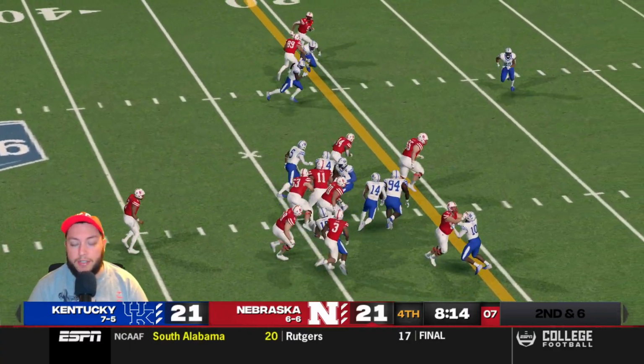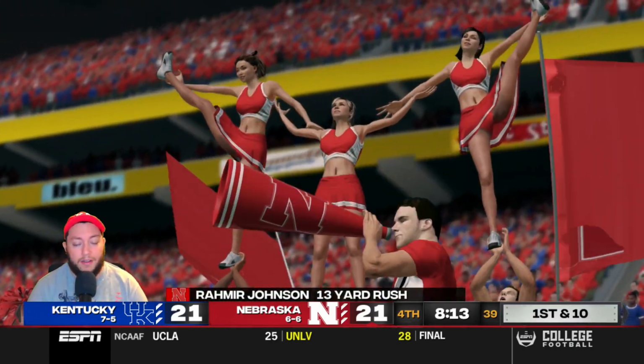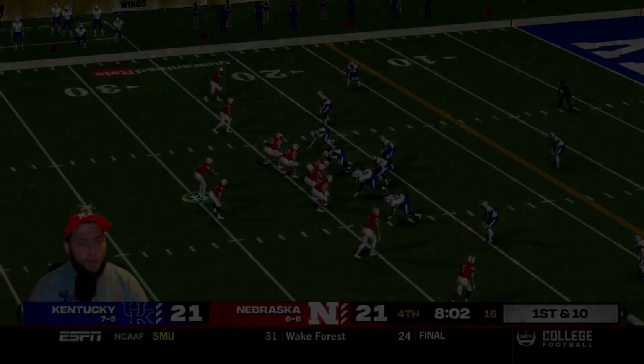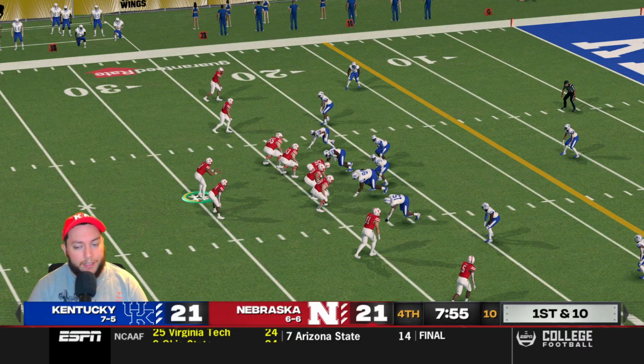And it's going to be another Amir Johnson carry up the middle. He's got some space. And he's got a good gain. It's 13 yards for Amir Johnson. Another new set of downs. Nebraska back in field goal range, looking to take the lead for the first time today, as long as they don't turn the ball over. It's something they like to do in these situations.